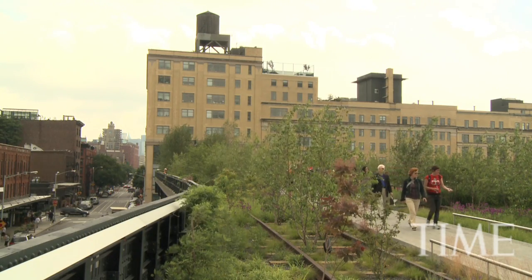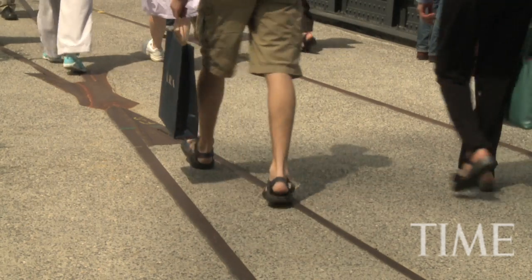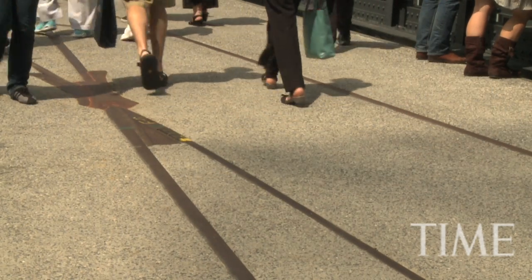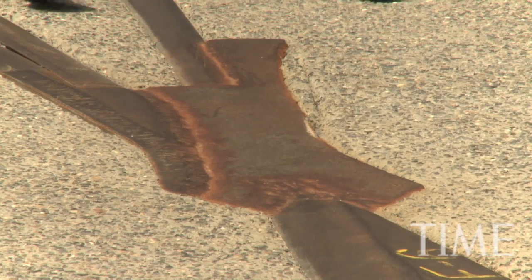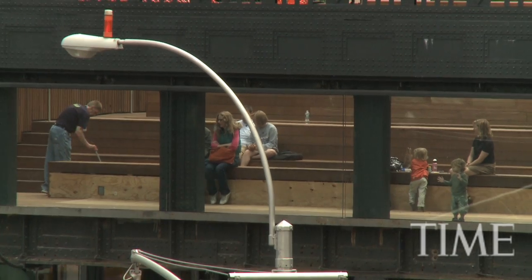The park was constructed by removing the railroad tracks and completely digging out the bed, then cleaning and reinforcing it before laying down a concrete base. Then soil was filled back in and long stretches of the tracks relaid precisely where they had been before.